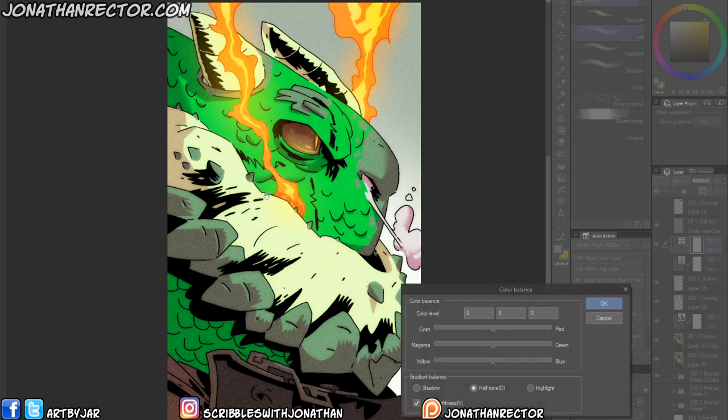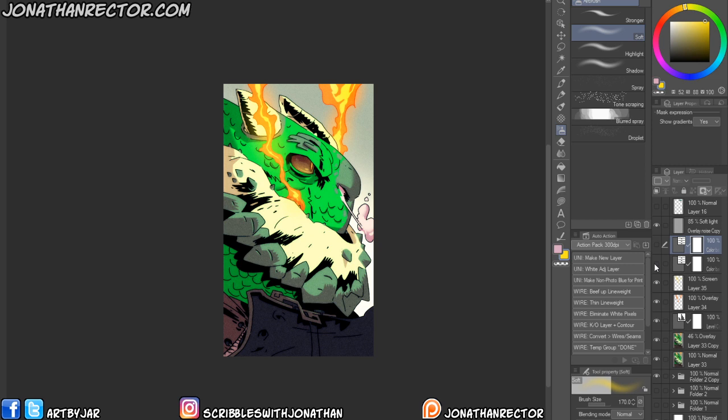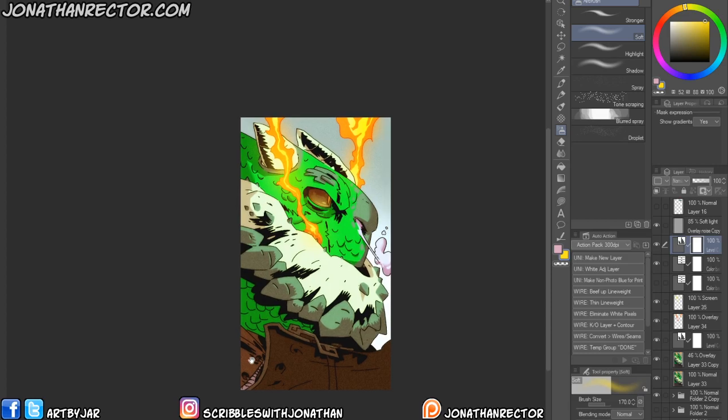Layer, correction layer, color balance. So we went into the pinkish reds for the shadow. So we'll go here. And then our highlight would have been the opposite. So blue and cyan. So it looks a little, it's interesting. Look at it back here. That blue's kind of nice. The red's nice too. I think we keep it warm. Just adjustment layers everywhere. There, I think we're done.